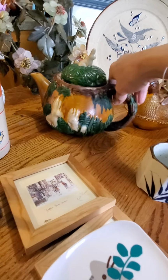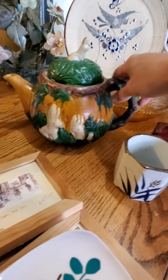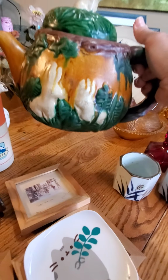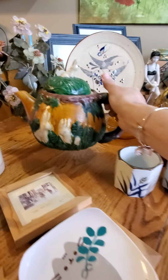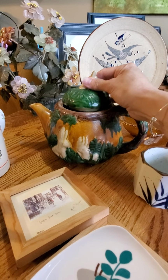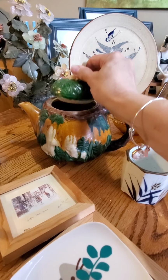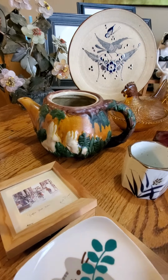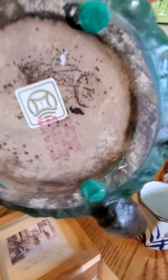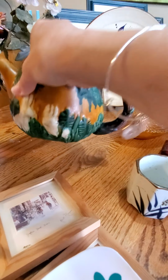This is for decoration purposes only, and usually I do not buy anything that has warning labels on it that you can't use it for food. But this one is just too cute. I am a total rabbit lover. My daughter's had rabbits forever. And this had that vintage look to it. It is not. It is a more modern piece. It's an import. It says do not use for food.